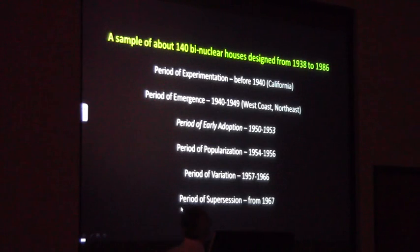It's rather clear to me that before 1940, there was a period of experimentation with the zoning of residential rooms that resulted in the emergence of binuclear houses during the 1940s. During this period, they were exclusively created by architects on the West Coast or in the Northeast, or who had very strong connections with architecture schools or practices in those areas.